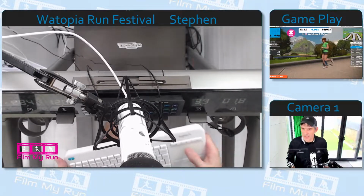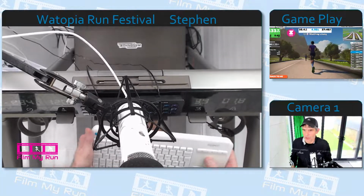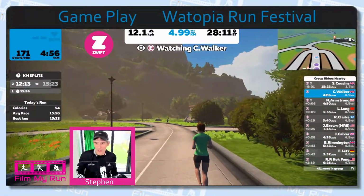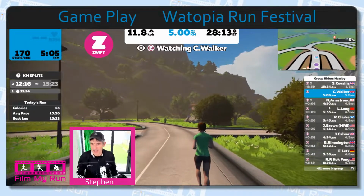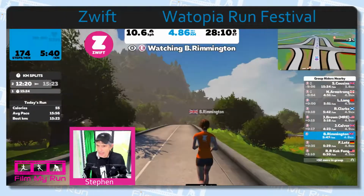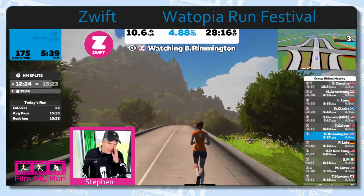So good running from Chris Walker. Well done to Leslie Lang as well, who's also coming up to the finish now. Chris Walker crosses the line in first place. Win for the ladies. Leslie Lang in second place for the ladies. And is it Rimington? Rimington is in third place for the ladies as far as I can tell.